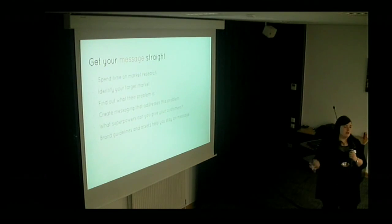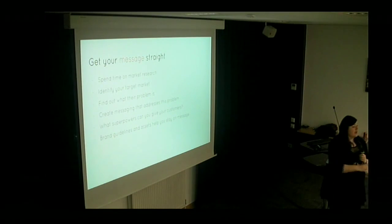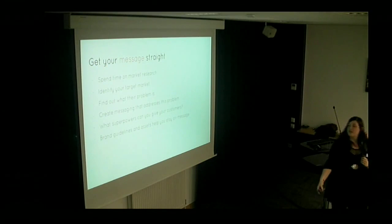So it's a really good idea to work on your messaging, and create a bunch of assets that address this, like snappy taglines, press releases, that kind of thing. So you've got these assets ready to go, and everyone on your team is on the same page when it comes to that.